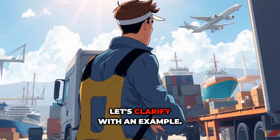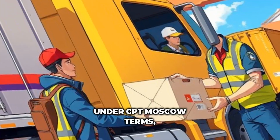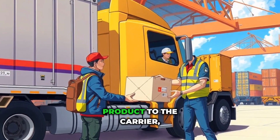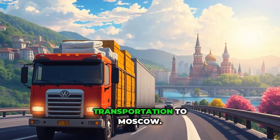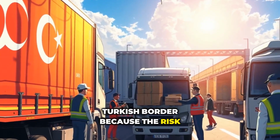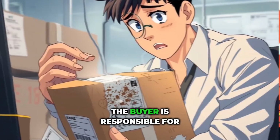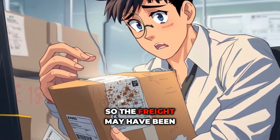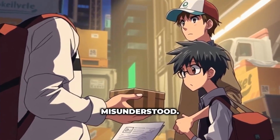Let's clarify with an example. Let's say an exporter in Istanbul sells a product to a customer in Moscow. Under CPT Moscow terms, the seller delivers the product to the carrier, for example, a trucking company. He also pays for the transportation to Moscow. However, if the product is damaged on the way to the Turkish border, because the risk is transferred to the buyer upon delivery to the carrier, the buyer is responsible for this damage. So the freight may have been paid, but there is no guarantee. This difference is often misunderstood.